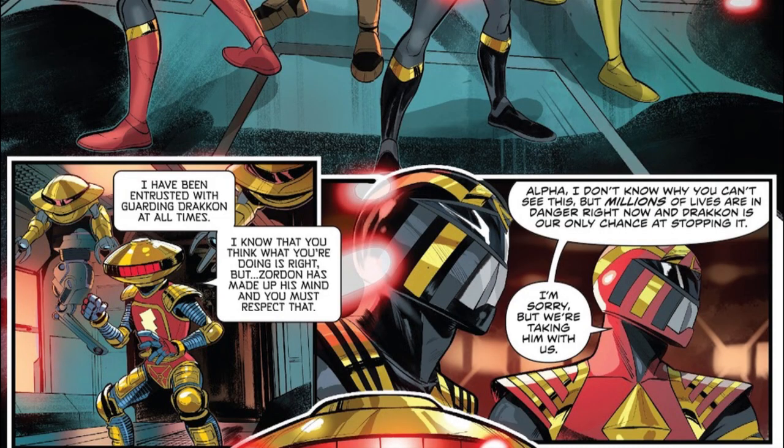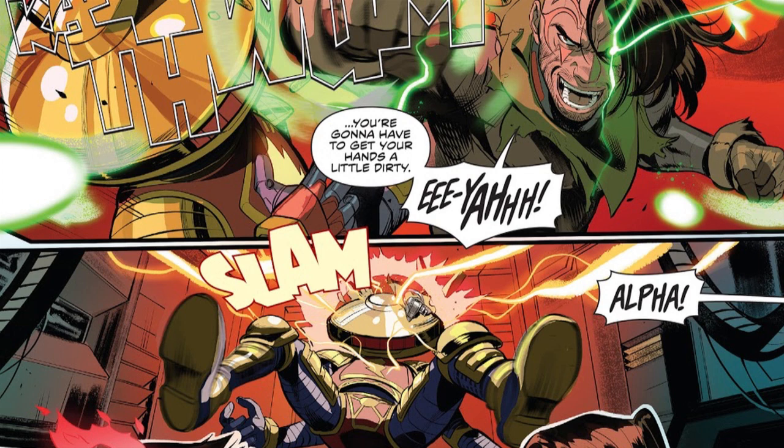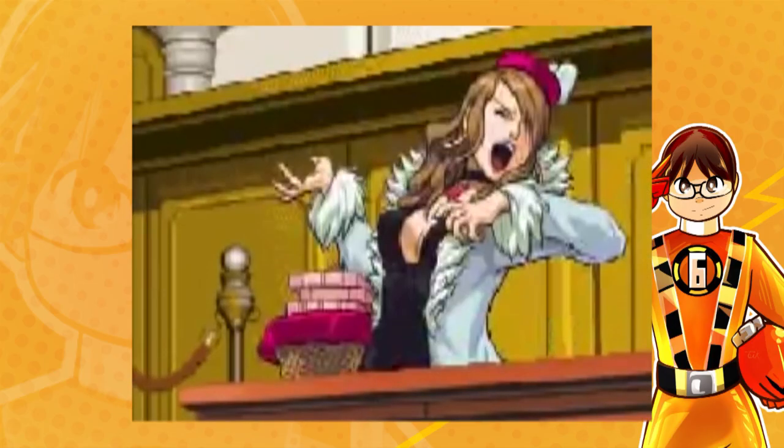The Omegas won't budge, but neither will Alpha. Drakkon, however, finds stalemates boring, so he punches Alpha in the head, saying if this is gonna work, the Omegas are gonna have to learn to get their hands dirty. A boot to the head.